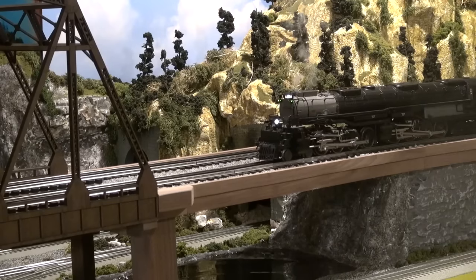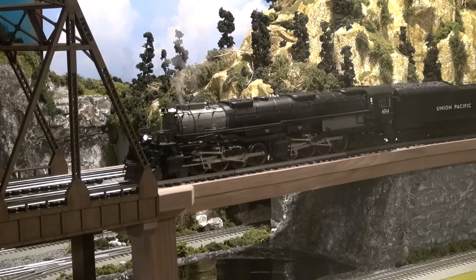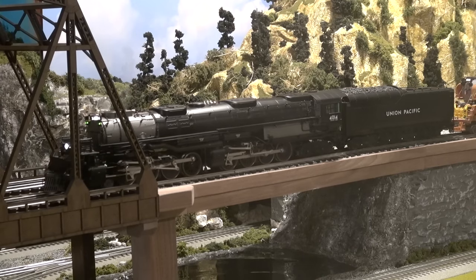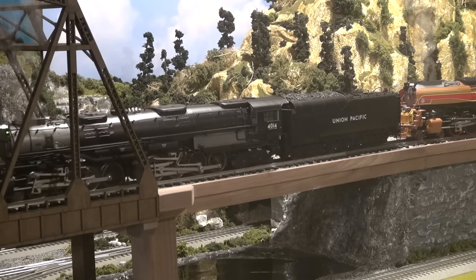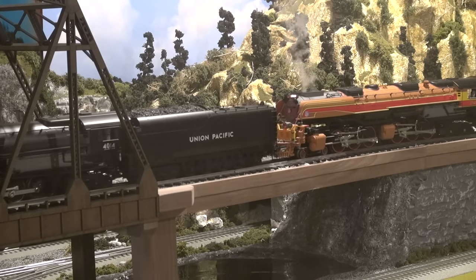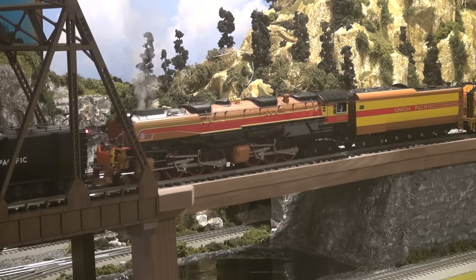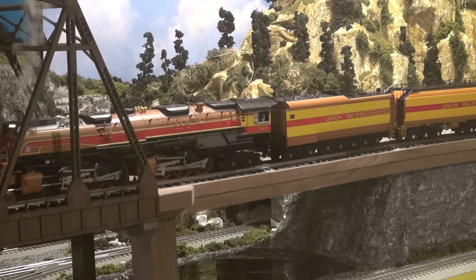The big boy seems to always be the most requested engine in my videos, and for good reason, and it has quite a presence on the layout. This particular clip is from my big engines video where I lashed up the Challenger and the big boy together. That was one of the most fun trains I think I ever assembled. Next to the Union Pacific big boy, there was one other engine that's always requested that I've hardly ever run. Do you know what it is?